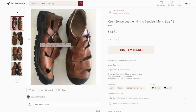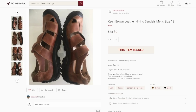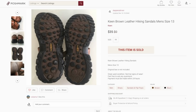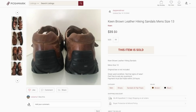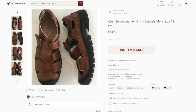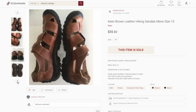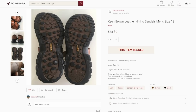Next is a pair of Keen leather hiking sandals, and I had these for quite a while as well. I think I paid maybe 8 bucks for these, and I had them listed on eBay as well, and I had some watches, but definitely no offers were coming in, so it made me think I priced them a little too high. And then I ended up getting an offer on Poshmark for 35, so that was very good for me. I thought it was gonna take a little longer to sell because of course this is more of a summer shoe, but there's people still trying to get these, especially if it's vacation or something like that. So definitely still be on the lookout for Keen sandals if you can get them, because they're definitely still selling.